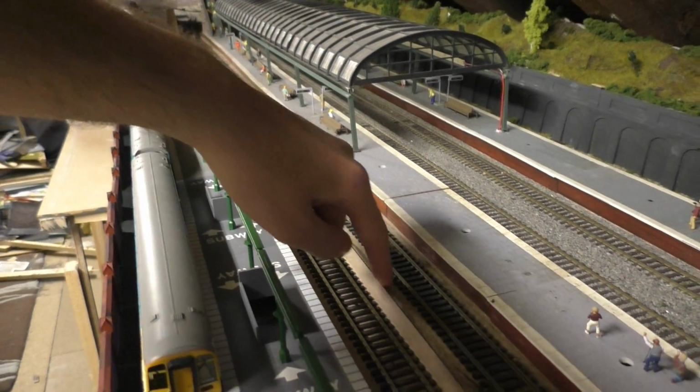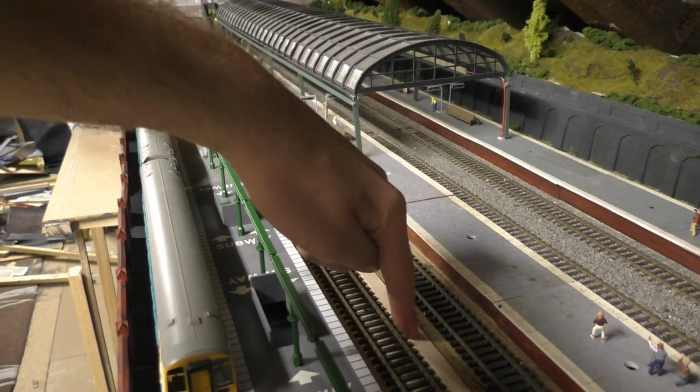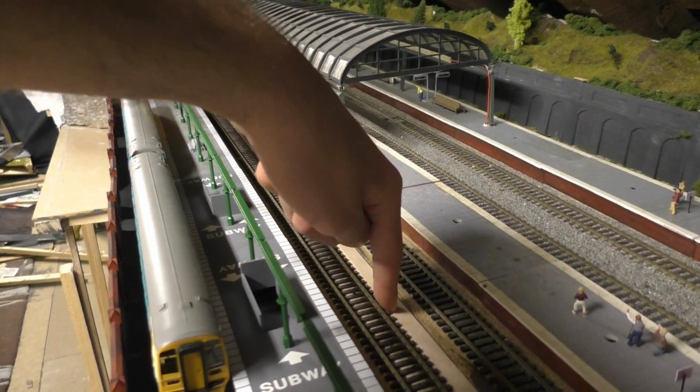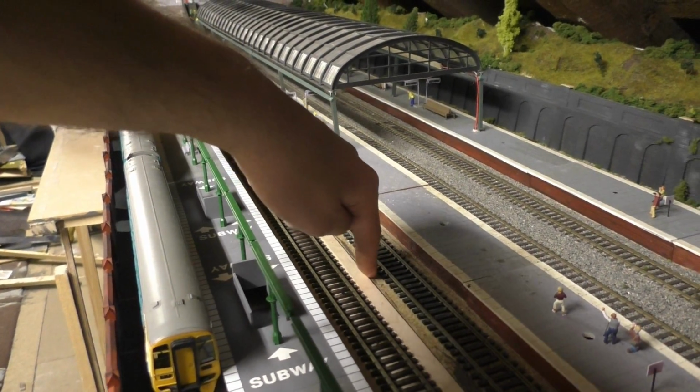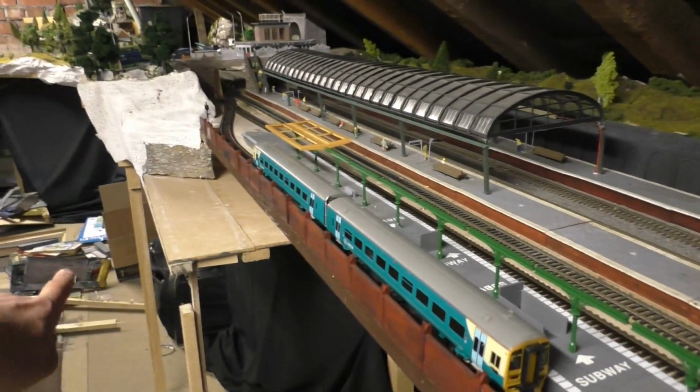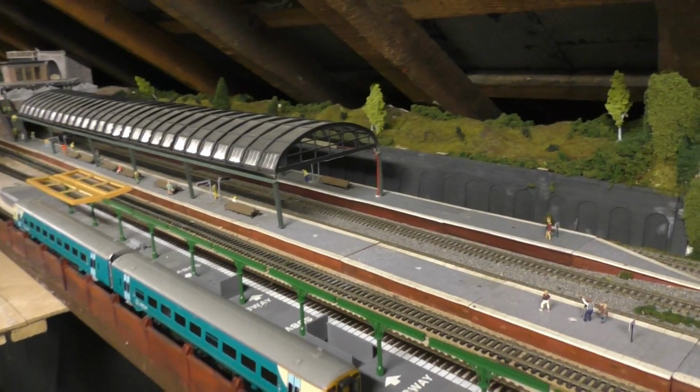You can't quite see it, but there is tape just here because there's a tiny gap between the old edge of the board and the new bit. So we just put a bit of tape down there to stop the ballast ending up on the floor. Excuse the mess. Don't even look at that, guys.